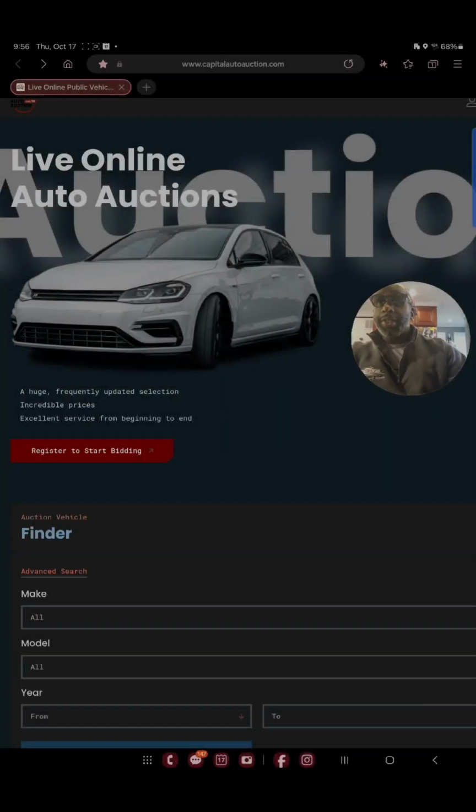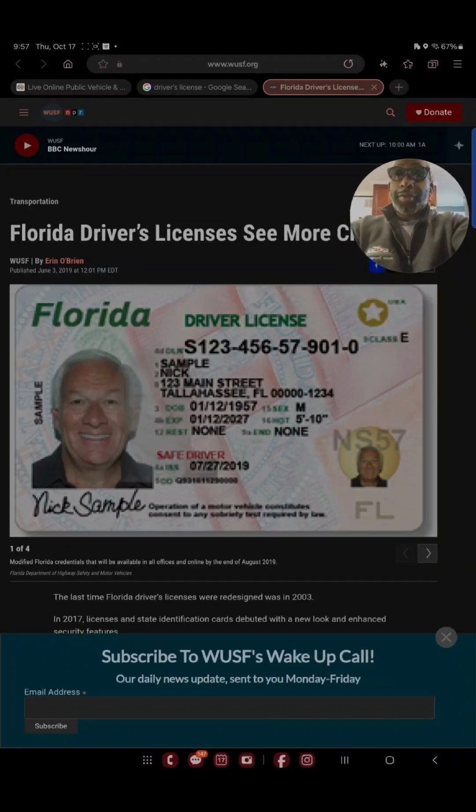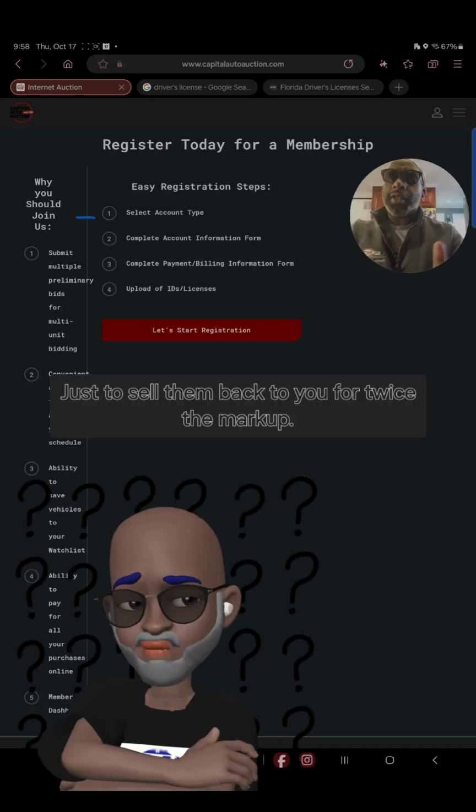Needless to say, this is one of these sites where it would behoove you to know a couple of things about it. Now, before we start, first thing you need is a driver's license, because you'll need your driver's license number and a credit card or debit card to begin the registering process, which you can do online right on the Capital Auto Auction website. So first off, we have complete account type. That's if you're a business or just an individual getting a car. Like a lot of car dealers go to these auctions to get the cars that they put on their lot.